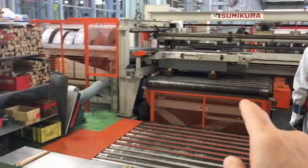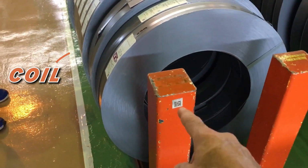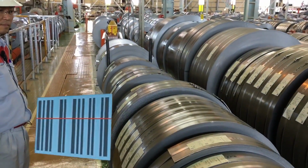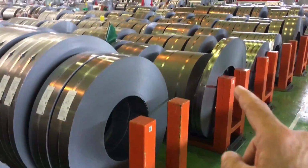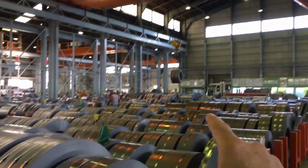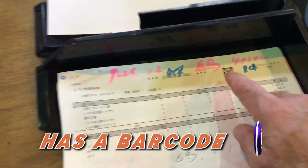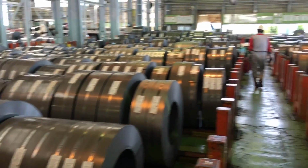Here is the material being stamped out and sheet fed into there and then being stamped. And these are the coils. Now they take a barcode, and the barcode tells them everything that's in this particular aisle, so that the crane then can identify where to pick the coil from for the order. Now all the steel, this is only 3 days worth of steel. They blow through this pretty quickly. Every work order has a barcode on it as well, and that barcode, once it's scanned, tells you exactly where the coil is that they need to pick with the crane.